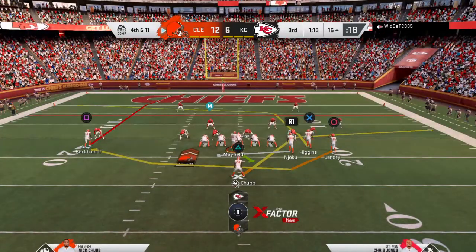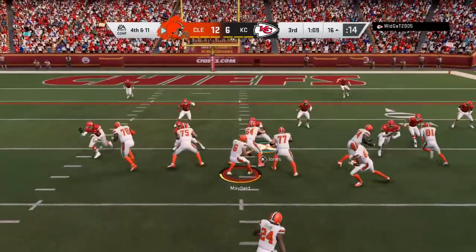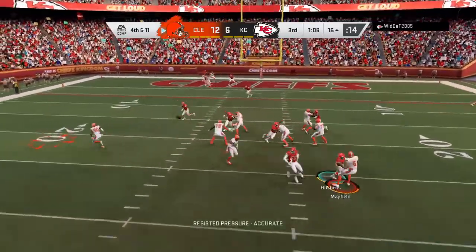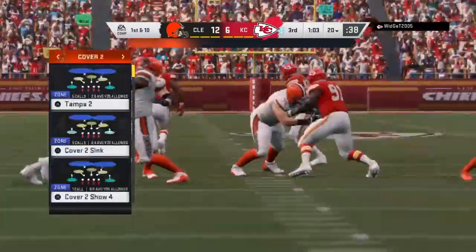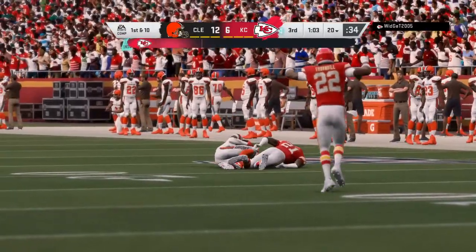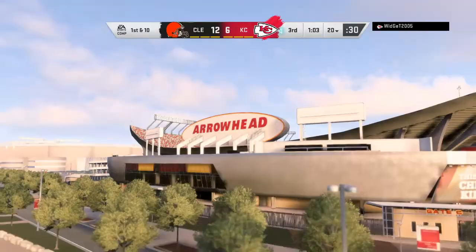They elect to go on 4th and 11. Now Mayfield on 4th down. And he's got the hook up to yeah. But he will be stopped behind the line as he will not come close to the marker. The Browns unable to move the chains on 4th down. And the Chiefs defense comes up with a stop.